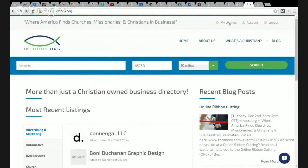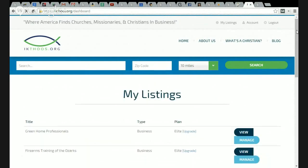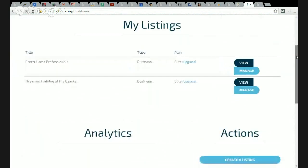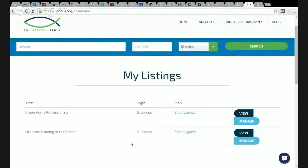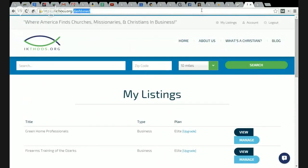When you're logged in, you can go to My Listings. Now, what you're going to see is, if you're just starting out and you don't have a listing, you'll have a different screen. It'll say, if you don't have any listings, create a listing. It'll have a little bubble down here. Just click that one, go in there and set up a listing. It'll ask you for some information.